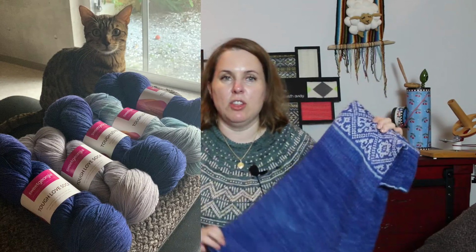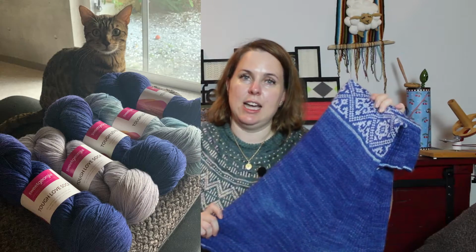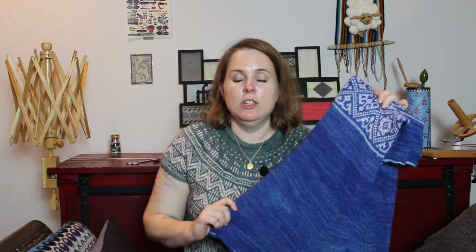So if you want to know more about this yarn, I am using 3 colors. The main color is Bluebell, and this is in the Sweet Georgia Yarns Tough Love Sock, which is an 80% merino, 20% nylon sock yarn. I used just over 3 skeins of yarn on the main color, and that's for the size large. And then the other 2 yarns I'm calling contrast color 1 and 2.